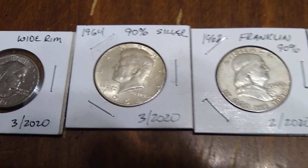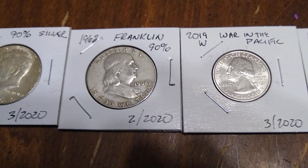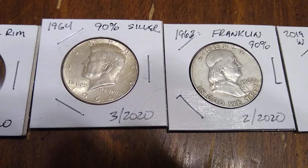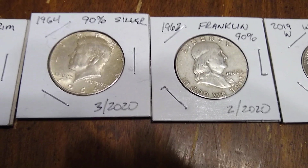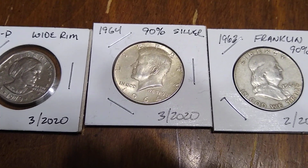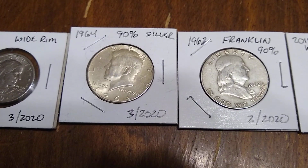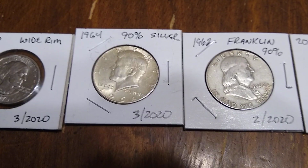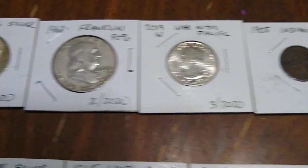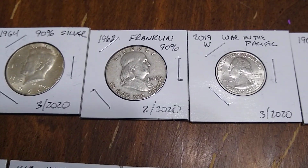But anyways, I also found a 64 Ben Franklin half dollar that's 90% silver. I found a 1964 Kennedy that's 90% silver as well. They started making half dollars with JFK's face on them in 1964 to honor his presidency, and they started this the following year after he had been assassinated in 1963. And there's the Ben Franklin, who was on the half dollars before him. I would say 1962. That's also 90% silver.